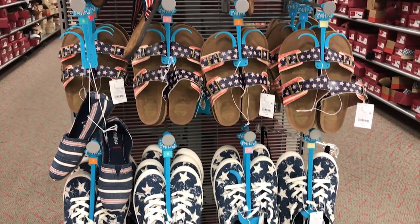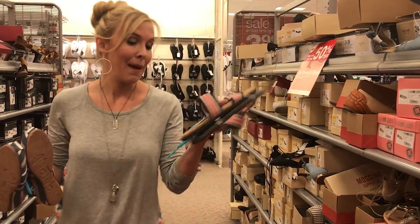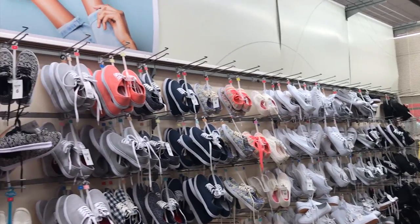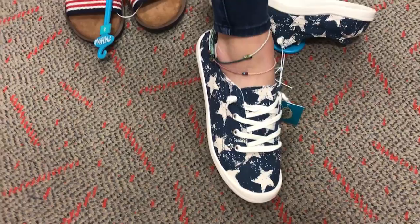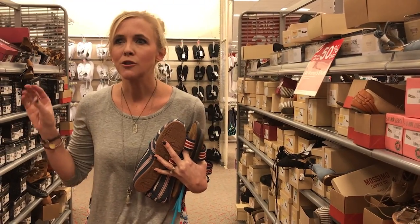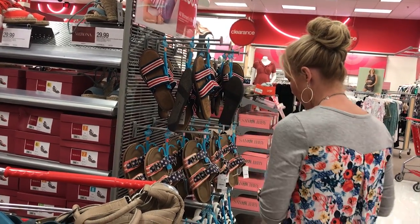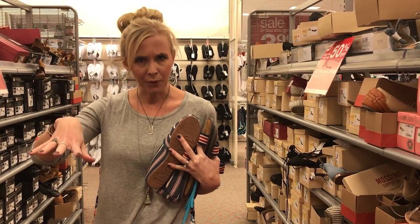Just one deal idea. And again, this isn't like a major hot deal, but I'm obsessed with this brand right now. It's this Mad Love brand. And I have bought so many of the sneakers. They actually have some really cute star ones right now, perfect for 4th of July. Their sneakers are so comfy, so cute, and I've been wearing them with everything. I think those start at $22.99.